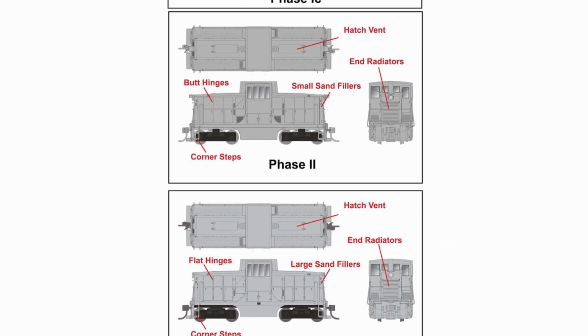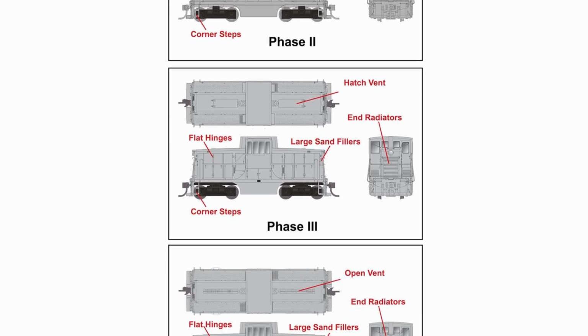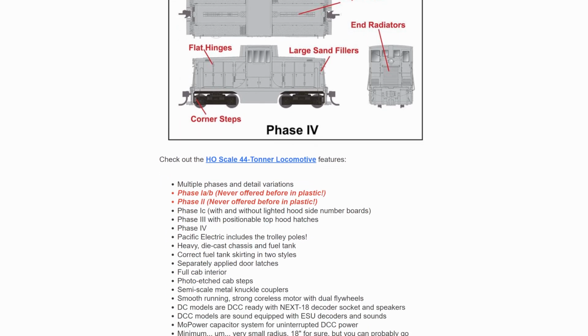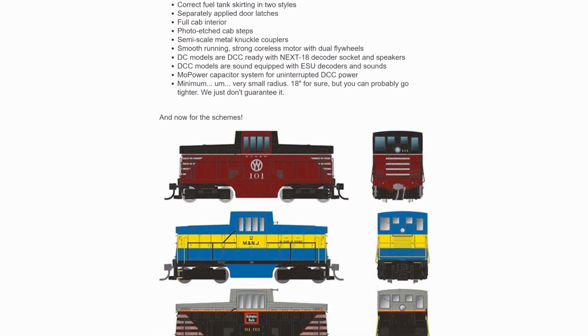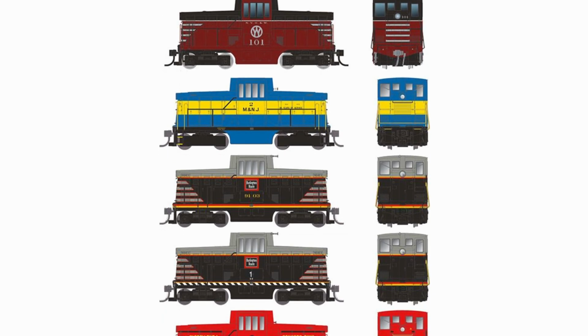And of course, if I'm moving too quickly through any of these, feel free to pause at any time. Just want to move a little bit quickly here, save my voice a little bit. And here's the full list of features. Of course, Phase 1A and B and Phase 2 never offered in plastic as they call out. And here is a full list of all the paint schemes, many different variations here.